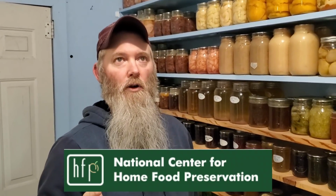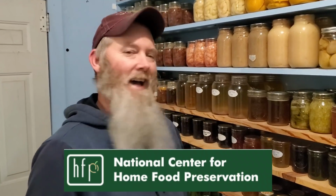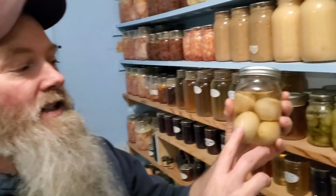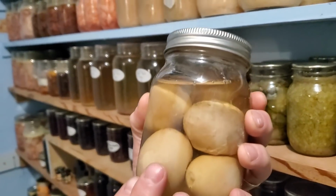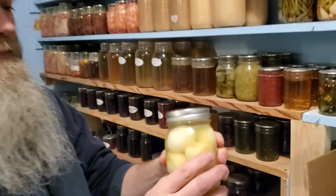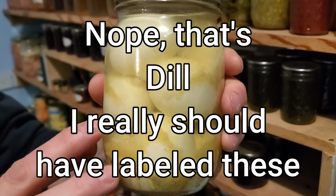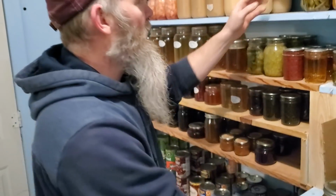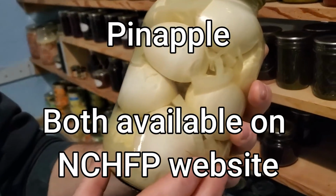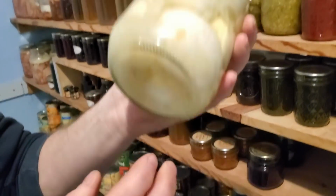With pickled eggs and stuff, the USDA, the National Center for Home Food Preservation, did I get that right on the first try? I think so. They recommend keeping your pickled eggs refrigerated. But as we've already pointed out, the temperature out here is below 40 degrees, so we've been keeping our pickled eggs out here. I've got a couple different things going here. In this one, I believe what I did is straight smoked vinegar. That's all that's in this one. This one is a pineapple recipe off of the National Center for Home Food Preservation's website. This one, oh my gosh, I have to look it up. I forget what it is. Oh well, it's obviously onions. I forget what the flavoring was though.